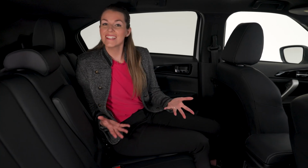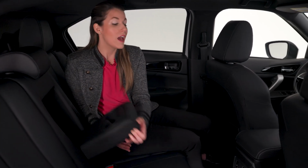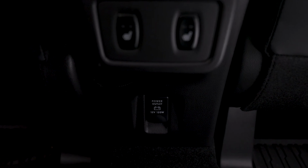I'm now sitting in the second row. These 2 rear seats are heated, so now even the rear passengers can enjoy heated seats to keep warm, and it's not just the driver and front passenger. The 9 recline positions are great to make these seats even more comfortable, and there's lots of legroom, which is great for any passenger, including anyone who's really tall. We have a center armrest with cup holders, and down below, there's a 12-volt accessory outlet, which is conveniently located for the backseat passengers to easily charge their phones.